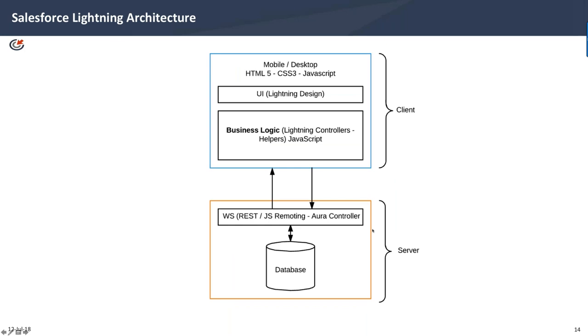And as you can see, the server has shrunk significantly. The server has turned into a database with just a layer that would provide data, which is essentially the same thing as Apex, but now we call it the Aura controller, which basically provides information to your client. But then that business logic that you used to see on the back end is now moved to the front end, which is basically your client.